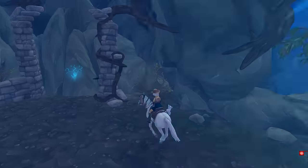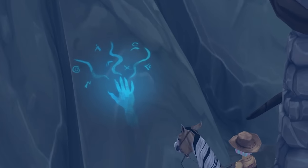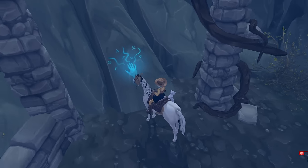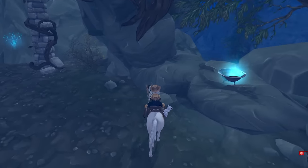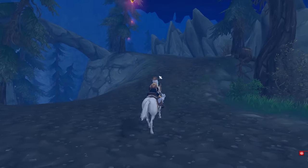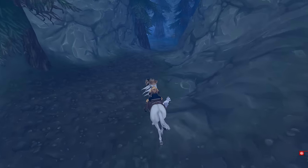Should I go up this way? Ooh, mysterious handprint. What does that mean? I wonder if the Vala touched this. There we go. Add a light there. Let's ride up this way. Ooh, or we can go down here.